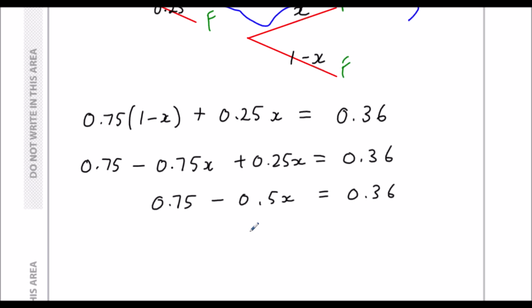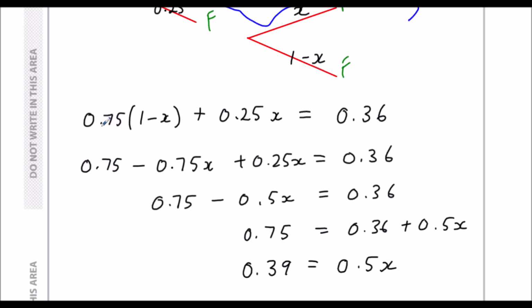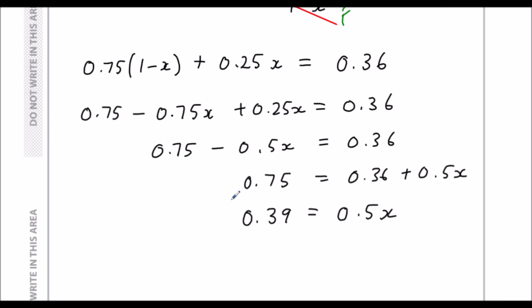So I'm going to add 0.5x to both sides just because I want it to be positive. Take 0.36 away from both sides. So 75 take away 36 is 39. So we've got 0.39 is half of x. So I need to double both sides. 39 doubled is 78. So x is 0.78.